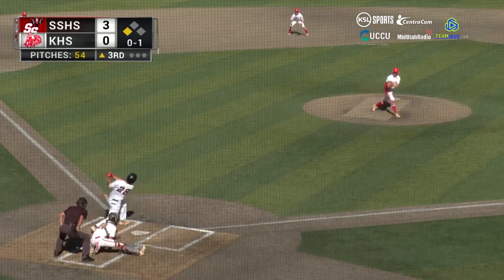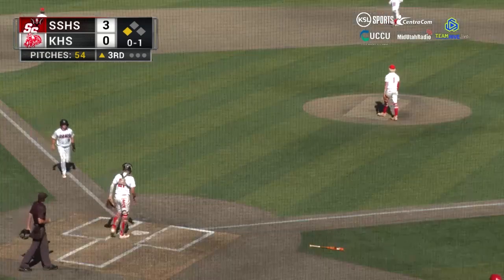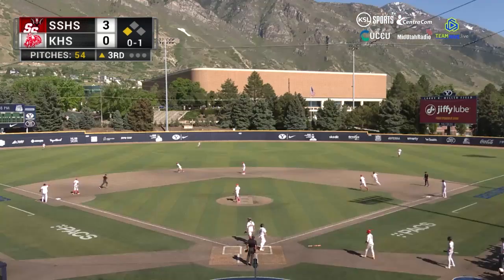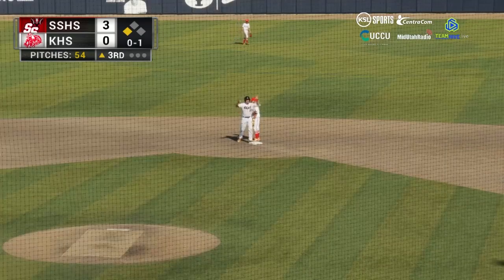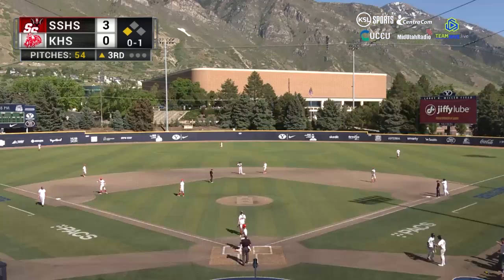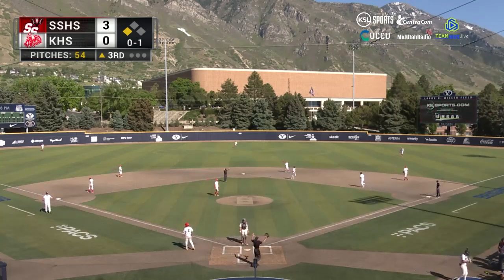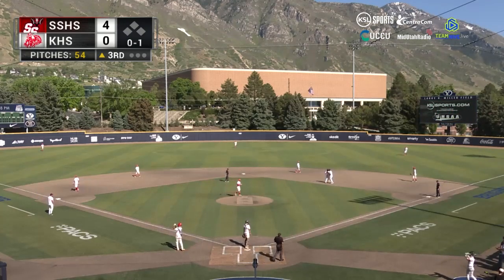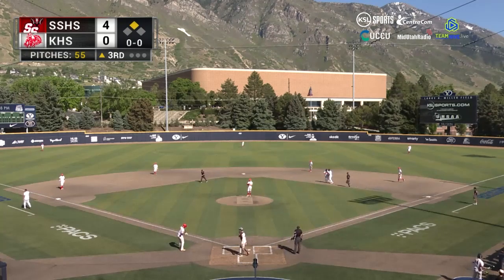The 0-1 pitch, swung on, line drive into left field for a base hit. Okerlund comes in to score. That one gets past Kabonik. Hesse is going to take second base on the error. So an RBI single and an error allows him to move into scoring position. South Sevier just has all the momentum right now, and it starts with their bats. Putting together some really good at-bats.